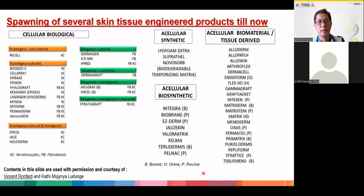So with the invention of those two products in the 70s and 80s, it spawned several other tissue engineered products till now. So on the left, you can see are basically the cellular biological. So basically it's either a single layer of keratinocyte, which is represented by KC, or it comes in combination with FB, which is skin fibroblast. So now the most advanced tissue engineered products are bilayered skin. And now people are trying to incorporate endothelial cells, blood vessels into this tissue engineered product.